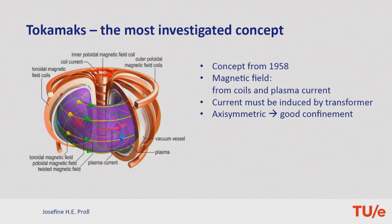But having a current is clearly necessary, right, for the twist of the magnetic field. But how do we get a current if there's no plasma in? But how do we get the plasma in if there's no twist yet? So it's a bit of a chicken and egg problem, and it's really a bit of an issue. How do you start up the tokamak?